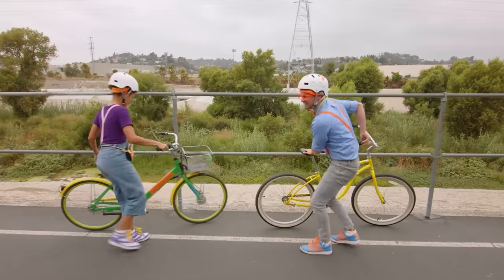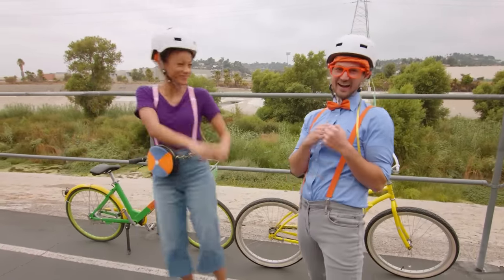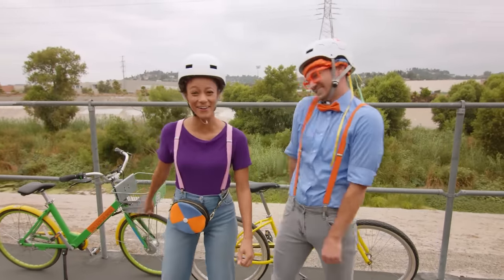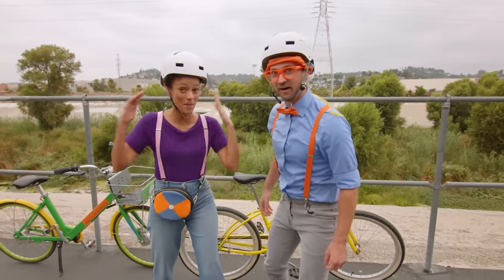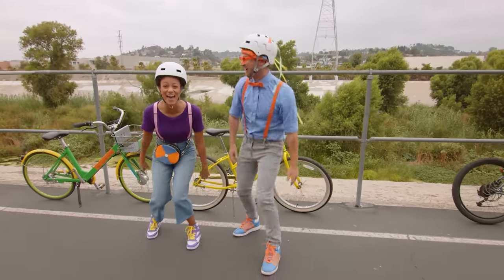Wow! I love riding bikes. Me too. Yeah. Especially with you, Blippi. Oh, Meekah. Yeah, two people for two bikes. Yeah, it's so fun riding bikes together. Yeah. What if there were a bike where two people could ride the same bike? What? That would be so cool.